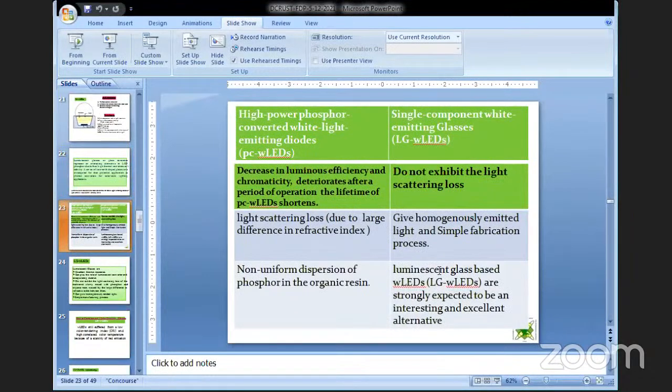Now let us just compare some parameters of phosphor-coated white LEDs and luminescent glass white LEDs. Of course, in the case of phosphor-coated white LEDs, there is a decrease in luminescent intensity as well as efficiency, chromaticity deterioration and lifetime. And these things are not exhibited in the case of LG, or you can say luminescent glass based white LEDs, because the scattering phenomenon is very low in that case.